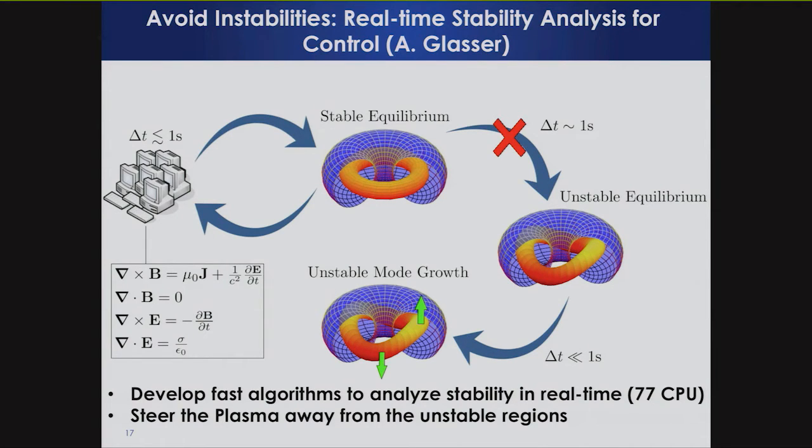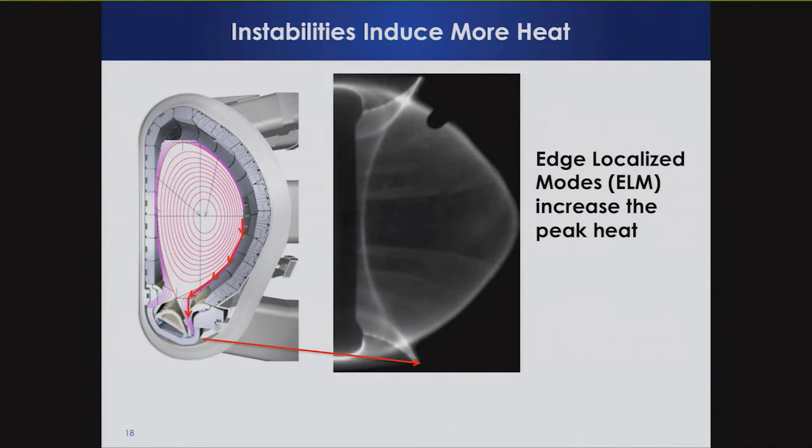So apparently we're using 1990s PCs. Hopefully we'll use better computers next time. But so we do that. We have a bunch of computation. We develop new algorithms to steer the plasma away. So this is assuming everything works. Well, not everything. You cannot always get out of instabilities. There are some instabilities that we can't really avoid.